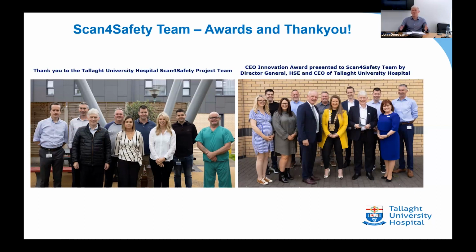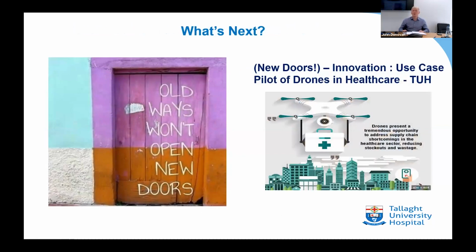So I suppose our value is we support the nurses and clinicians, and we're nearly friends with them now. We know them all so well, and they know us, and that's how the project was so successful. So I think we're coming to the end now. So where are we now and what do we want to do?